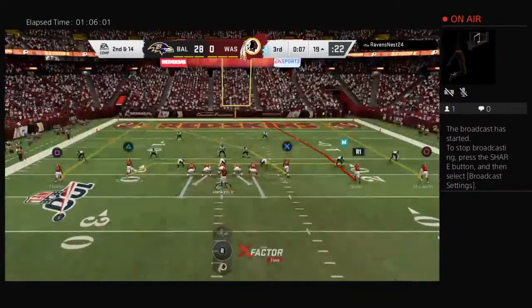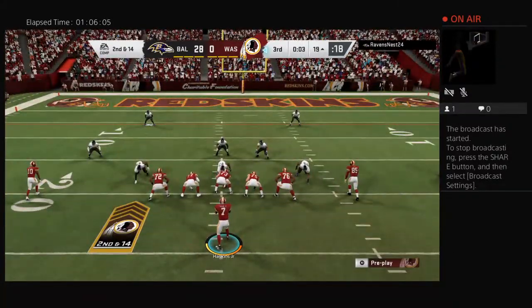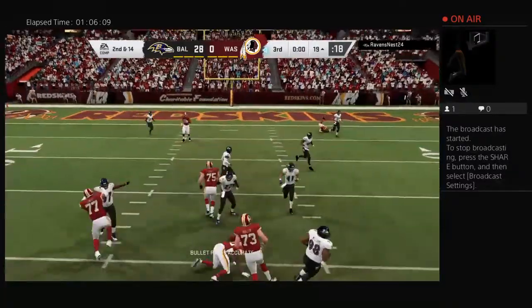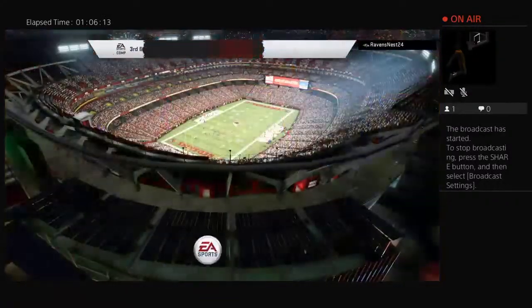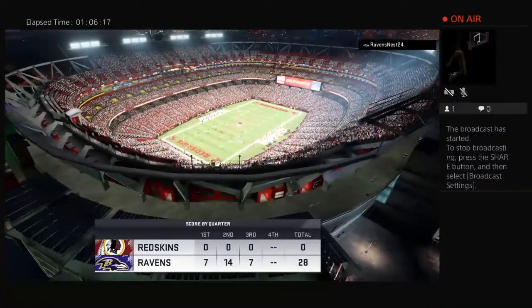And this should be the final play before the quarter ends. Throwing on 2nd and 14, Haskins, and that would not be. It's incomplete. So they couldn't hook up as time is now run out on this 3rd quarter of play.